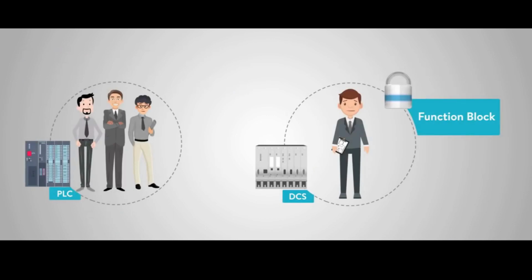There are more programmers available for hire in the PLC arena, and with the new programming languages, such as function block, sequential function, etc., the advantage of function block programming is no longer exclusive to the DCS. This saves in development time when programming a PLC.